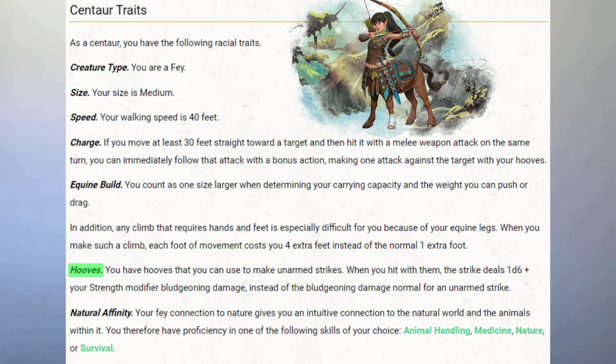And then natural affinity: your Fey connection to nature gives you an intuitive connection to the natural world and the animals within it. You therefore have proficiency in one of the following skills of your choice: Animal Handling, Medicine, Nature, or Survival.